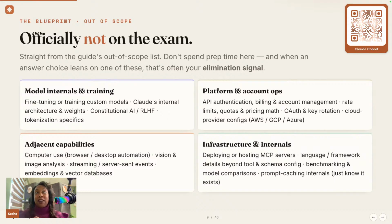Okay, so I've gone through and talked a lot about what is on the exam. It's also important to understand what you're not going to be tested about. So the first thing, model internals and training. You don't have to understand about fine tuning or training custom models. That's not on the exam. You don't have to understand the internal architecture of Claude. You don't have to understand tokenization specifics.